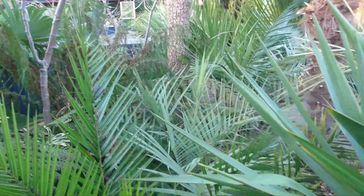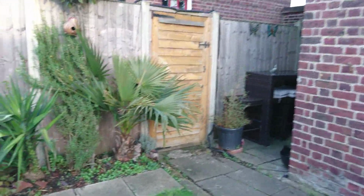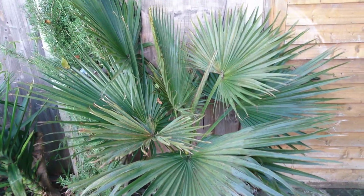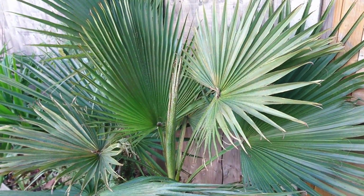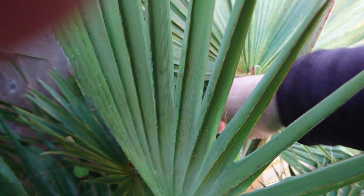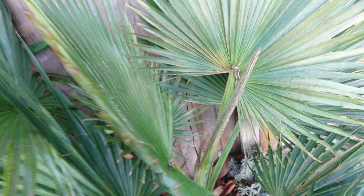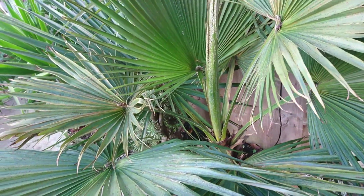So let's continue our journey. I start from here now. Brahea edulis, not the hardiest of the Brahea, but probably the fastest growing. Looks damaged, but it doesn't look too bad. Let me see here. Hopefully the new leaves will be okay. So we will see, but we will know for sure in late spring.